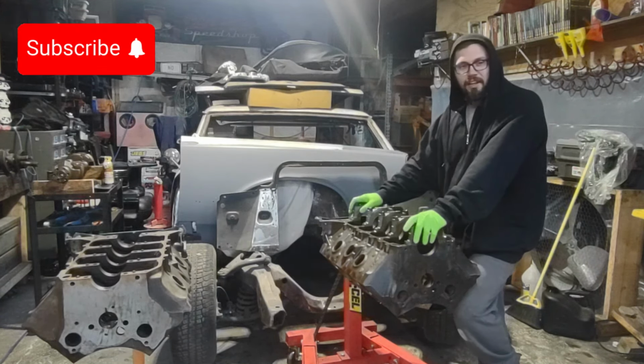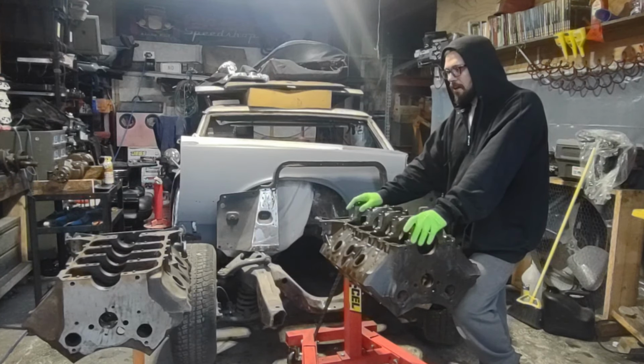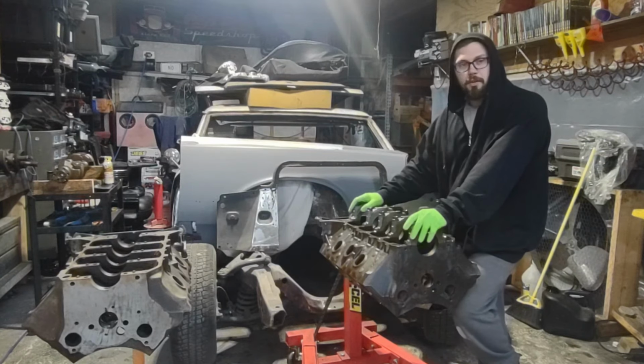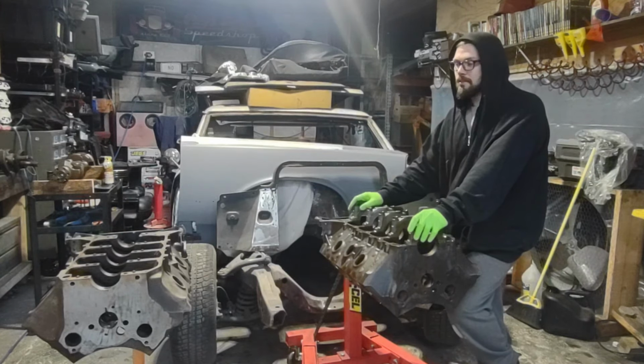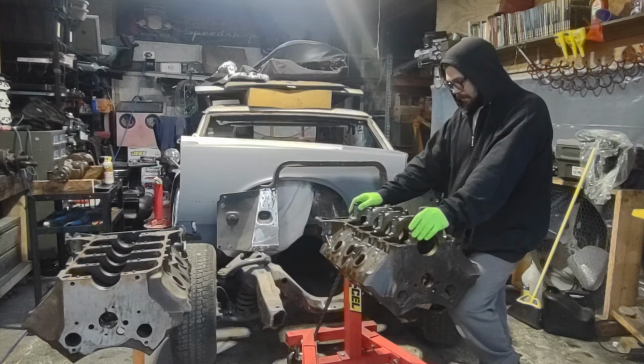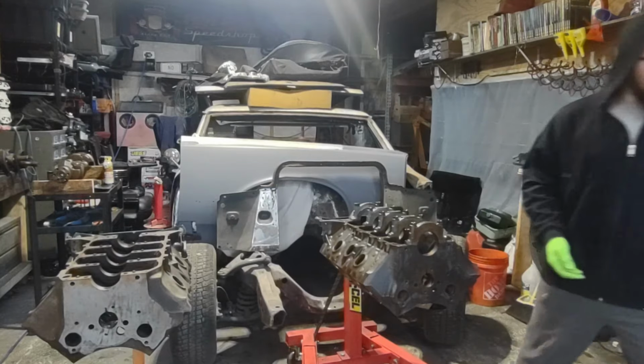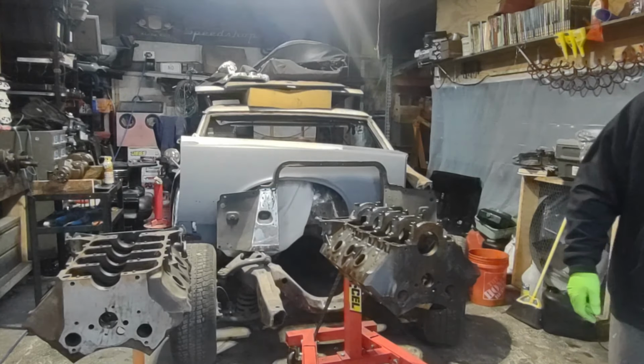We finally are getting to this video. Wanted to do a comparison. I have two blocks right next to each other, the 455 and 326, and all their similarities and their differences. Some people might know just the basics, that all the bolting stuff is exactly the same.